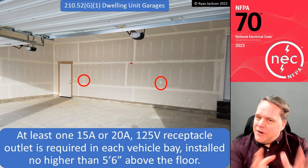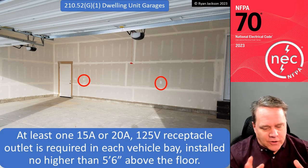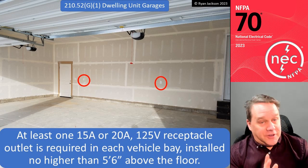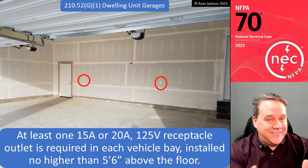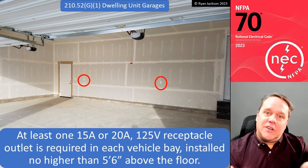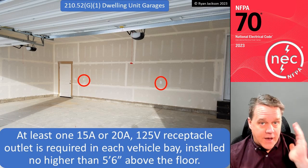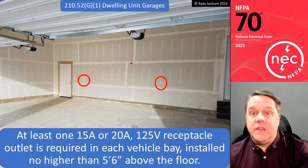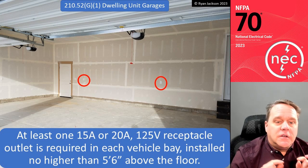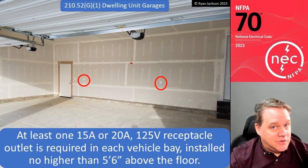Like I said, remember how I said this section is never going to be perfect? It can't be. So what if you have a two-car garage, right? A regular two-car garage, and then off to the side is kind of what I would call a third-car garage, but it's deep, right? It runs back 30 feet instead of the 20 feet. How many vehicle spaces is that? How many vehicle bays? Is that 1, 2, 3, or 4?